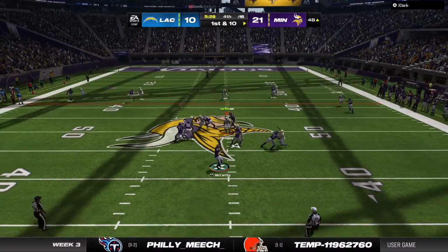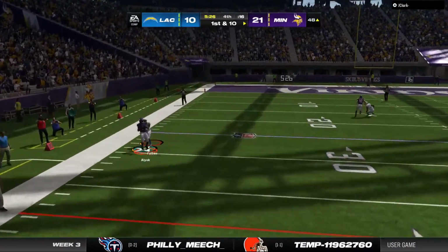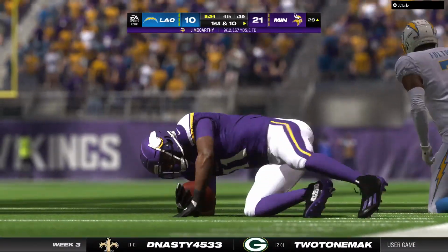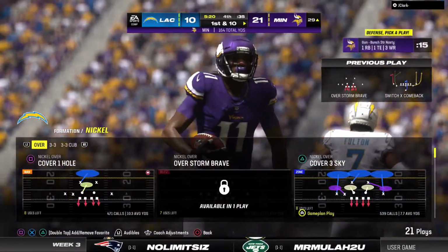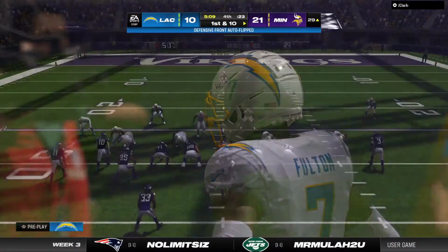Back to throw. McCarthy. That ball caught. Brandon Ayuk. And he's taken down inside the 30. Another big hitter there. This one good for 18.